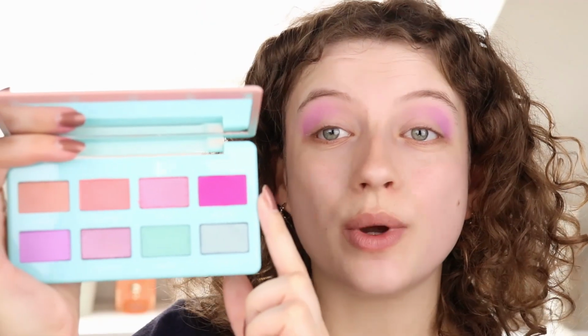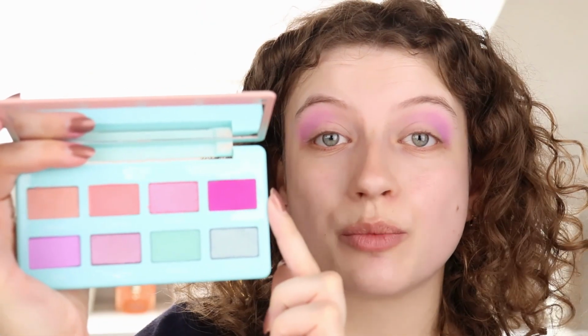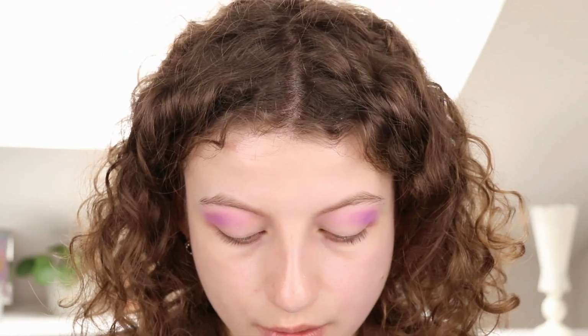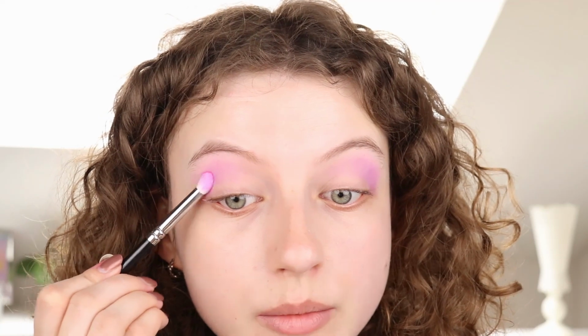Next up I'm gonna go into the shade called Goddess. This bright pink over here. And I'm gonna deepen up the outer corner with that one. I'm just gonna take a little bit because I don't know how bright this is gonna be right from the start. I like this shade and I like this combination with the lilac.